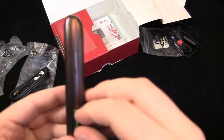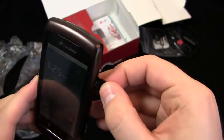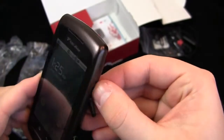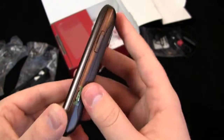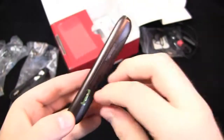Anyway, you can see on the right spine, micro SD card slot. Let's see if anything's in that. Out of the box, there is. It is a 4 GB micro SD card, and it looks like a class 4 micro SD card. So let's take a look here. Below, camera shortcut button, which is covered by a sticker. Let's see.